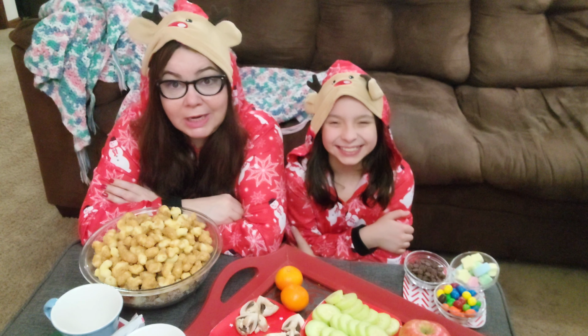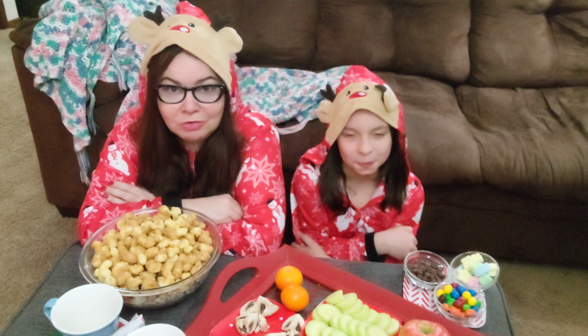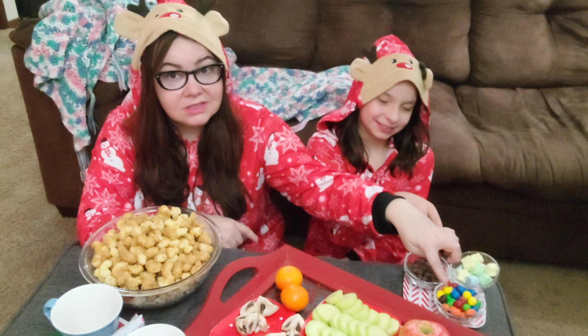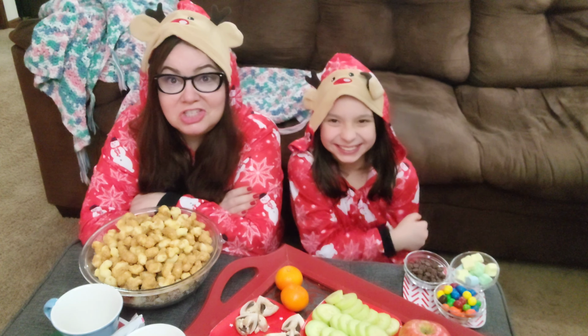So we're going to eat our snacks, watch our movie. These are for me. These are for Bella. Oh, you want M&M's? I don't know. Usually she doesn't eat the M&M's.